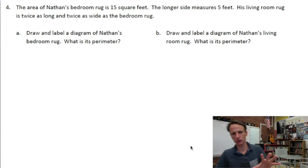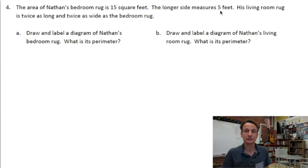All right. You see, 4 goes on for a little bit, so let's kind of slow down, take our time here, do this right. The area of Nathan's bedroom rug is 15 square feet. The longer side measures 5 feet. His living room rug, so now we're talking about a different rug, is twice as long and twice as wide as the bedroom rug. Okay, so first we're going to draw and label a diagram of Nathan's bedroom rug and answer the question, what is its perimeter?